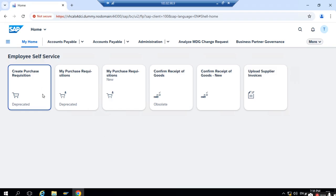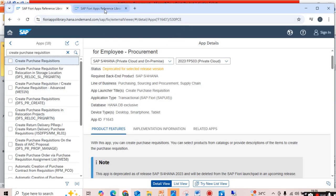If we go back to the Fiori screen, these two applications, create purchase requisition and my purchase requisition, are deprecated, and SAP has proposed to use the successor app, my purchase requisitions new. And there is one more app, confirm receipt of goods. This application is obsolete. Obsolete means this application is not available for use.